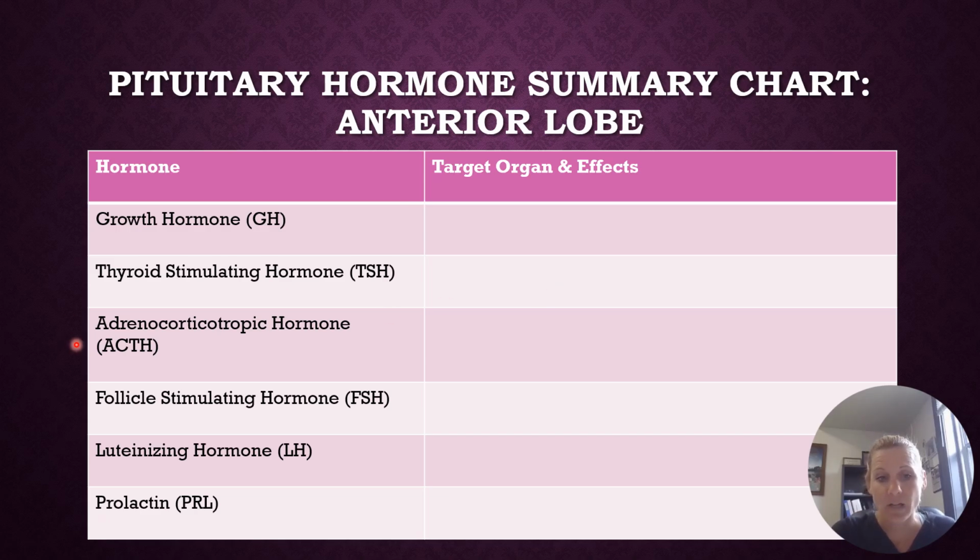Adrenocorticotropic hormone, or ACTH, is going to stimulate the adrenal cortex, and this is going to cause the release of androgens and glucocorticoids, which is going to help the body to deal with stressful situations. So we would have high amounts of ACTH in times of high stress. And basically, it's going to help us to save the carbs that we have for our brain in terms of metabolism, and forces all other areas of the body to rely on fats and amino acids for fuel.